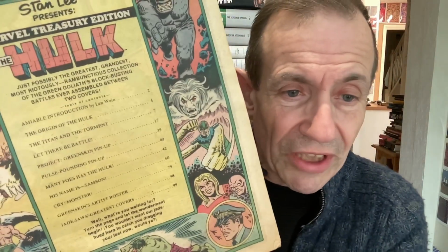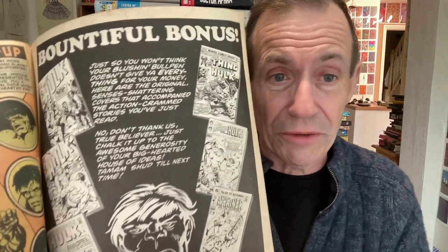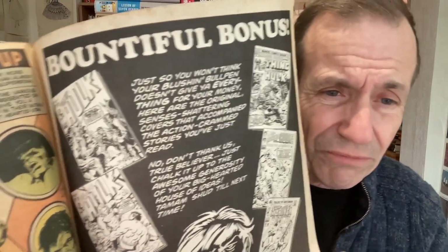But you've got all the contents there, and also at the back, which is really nice. I love this. Now they would put them on the back cover, but here they put them inside in black and white. Don't know why they did that, but still, bountiful bonus, as it says there. And you've got all the stories, the Doc Samson one, the classic Marvel feature one, the Hercules story, the Submariner story, a lot of villains and powerful stories in this. Brilliant back cover as well, and 50p it was back then.